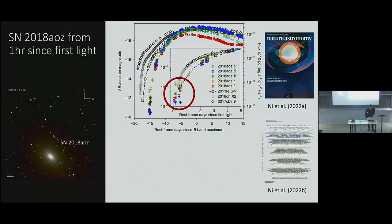I'll point out a couple features here. One is there's an uptick in the V and I bands, the green and red data points, that indicates there's excess emission present. And then the B band is completely stalled over the first half day. It's just flat while the V and I bands are rising on an absolute flux scale.